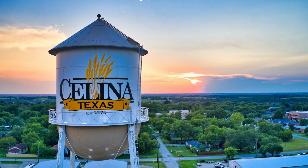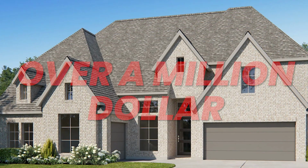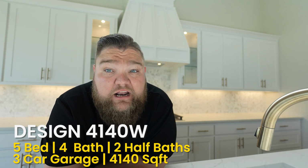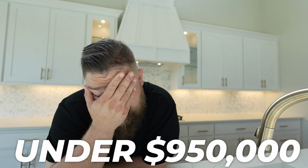We're in the kitchen of this beautiful inventory home. Here's the thing. If you were buying this house in Salina, Frisco, Prosper, McKinney, any of those places, it would be over $1 million. Easy. The way this house sits right now, 4,140 square feet, 2 stories, 3-car garage, 5 bed, 4 bath, 2 half baths. That's a lot of toilets to clean. You have a lot of people under $1 million, under $950. Currently listed.